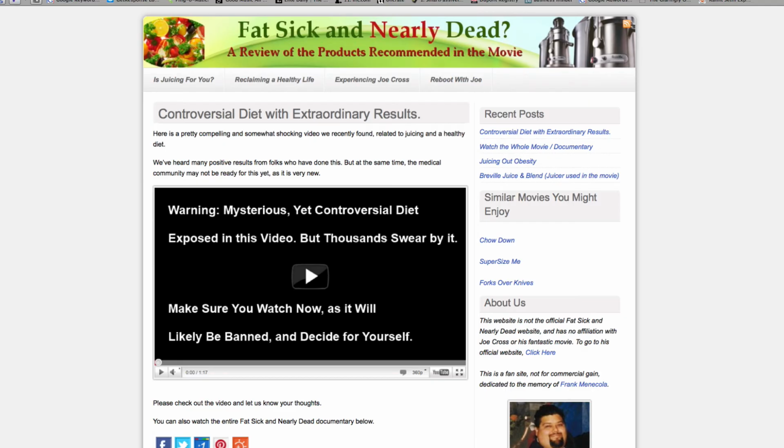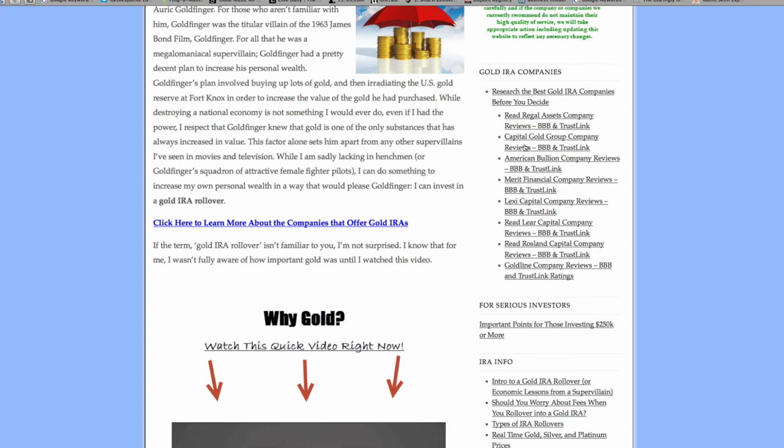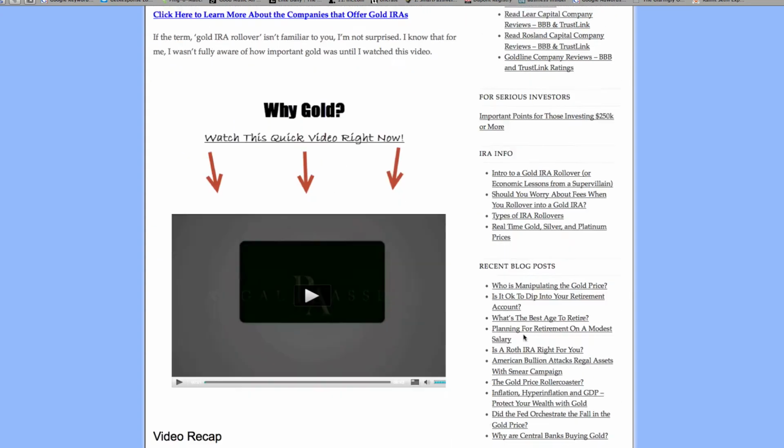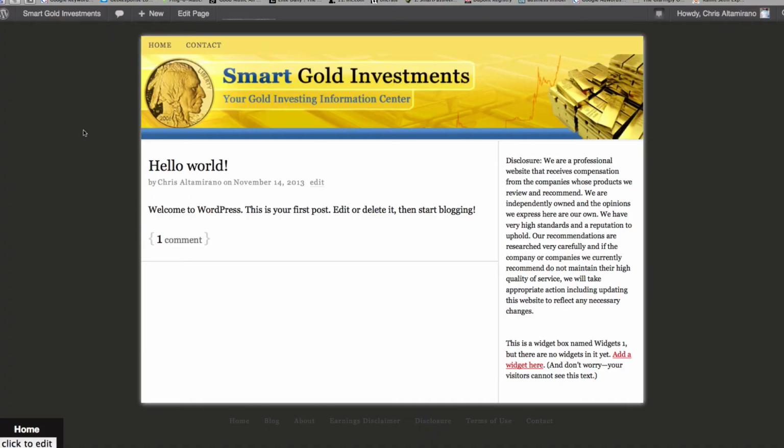Honestly, I don't think there's a right or wrong way to do it. Kelly's way ranks, Pat's way ranks. Vinny's way is not ranking for gold IRA rollover. Maybe it's just because it's super competitive. Maybe he is ranking for a ton of other long tail keywords, and I honestly believe he is, because he has all these other posts right here and a lot of content. So I know he's ranking for other keywords as well. It's going to be a lot of trial and error, and we're just going to have to see what works and what doesn't. What works for me might not work for you or anyone else, but obviously it could work for you as well.